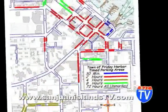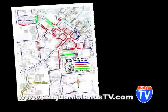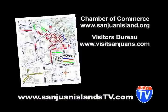You can download the free Friday Harbor parking map on our site or at the San Juan Island Chamber of Commerce and the San Juan Islands Visitors Bureau websites.